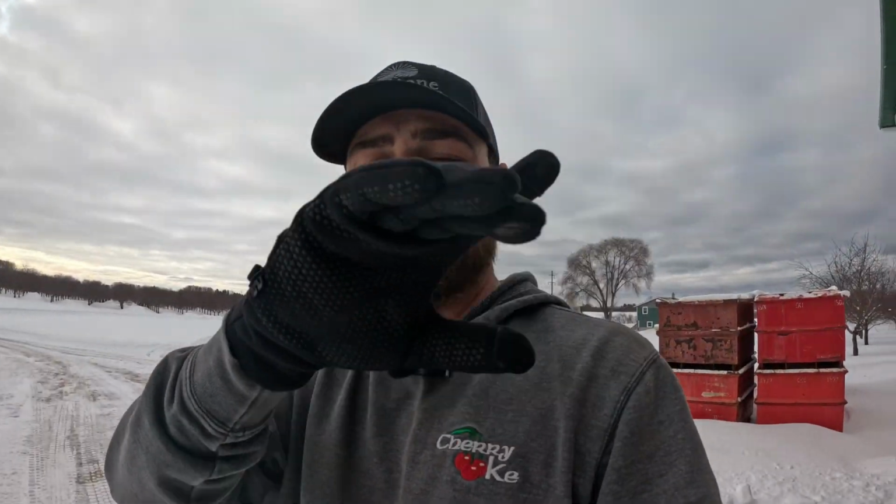So now that we got all those diesels warmed up, it's pretty chilly out today. I think it's just a little bit lower than 20 degrees. So we're gonna let those warm up in the barn here.